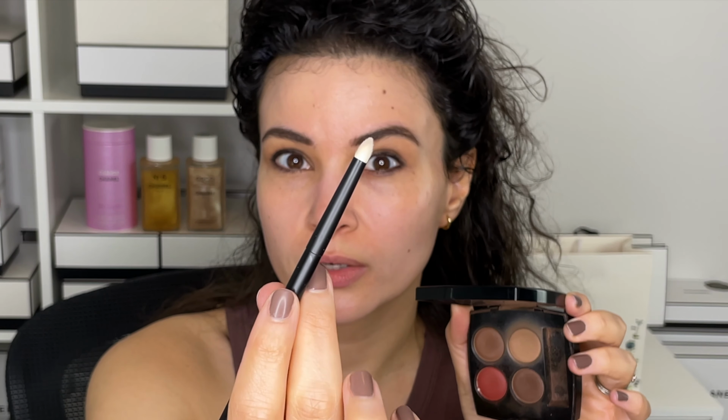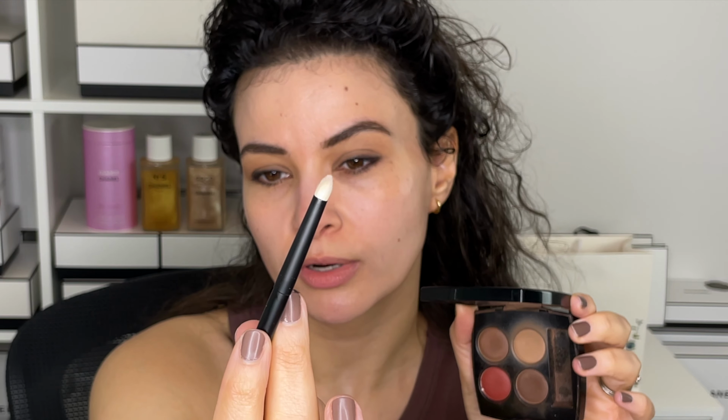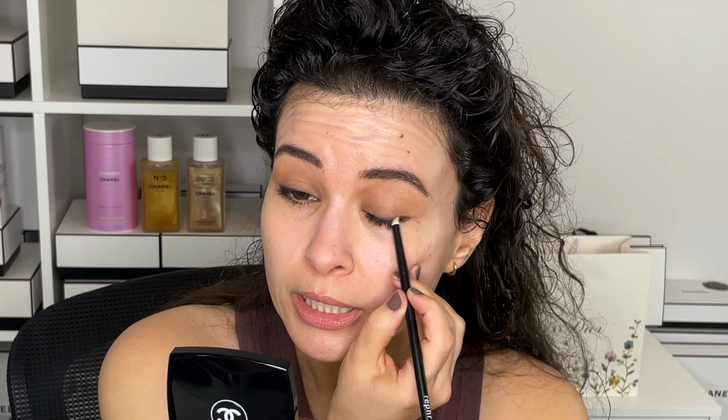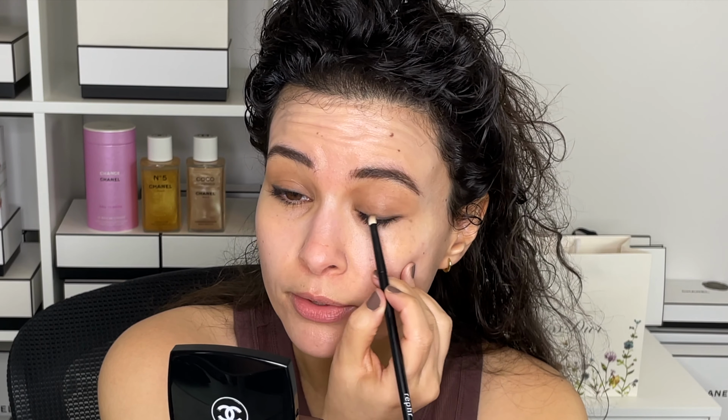Moving on, I'm going into a very fine tapered pencil. This is the Refer 03, and I'm going into the second shade here. Now I'm going to take this and just blur it on top of that liner here, and this will soften the black, and it'll still be a little bit smoky, but not too much. And it'll just look like neutral and nude, like I'm wearing makeup, but I'm not wearing makeup. That sort of vibe.